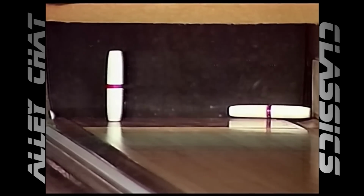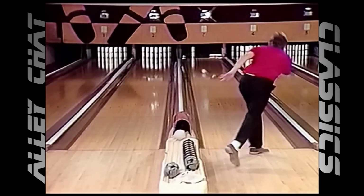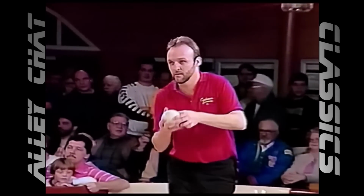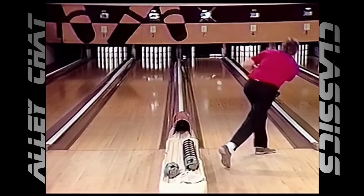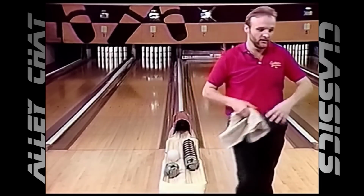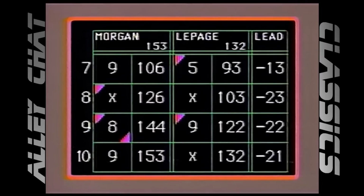Everything down except the 4 pin. Too bad. He held it just a fraction too long, and as a result, his arm had swung too far to the left. He missed it on the left side, but he picks it up for the 10. A fine 132 string, but it's also a 21-pin advantage for the challenger, Tom Morgan. 153 to 132.